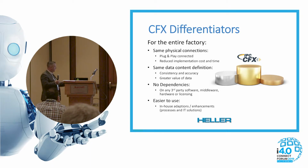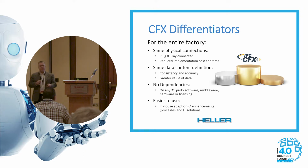Why is CFX different than any other standard? There's plenty of standards out there, right? Is this just going to be another one? Well, what CFX does is it provides the same physical connections between the equipment. So there's reduced implementation cost and time. It gives the same data content for all the equipment. So the messaging is consistent and you get greater value for the data.